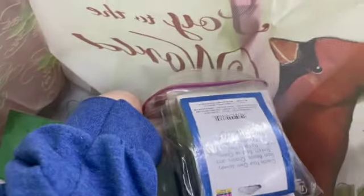Some paper. Oh, this big bag of beads. Glass beads for jewelry making. I'll sell that. And let's see. I haven't bought the stuff yet. I'm still here because I think they're going to bring out some more bins. But anyway.